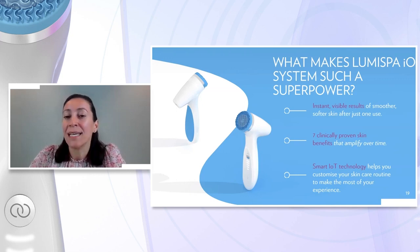When you use it, you feel instantly, and you see instantly visible results of a smoother and softer skin after just one use. That's what has made LumiSpa a great skincare system so far. With the LumiSpa system, you don't need to wait or use it for too long a period to feel the difference. It does something to your skin right away, something that feels so good. It will feel so good that you will want to keep touching your face to enjoy the feeling. But it's not only that. So the whole system provides 7 clinically proven benefits, like thorough cleansing, yes, but much, much more than that.